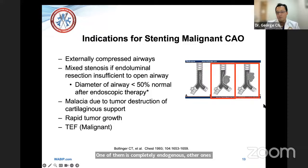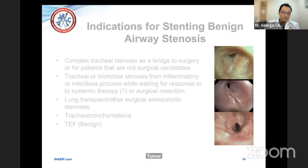In the first case, really the debulking, in an attempt to completely achieve a tumor-free zone, is advocated.